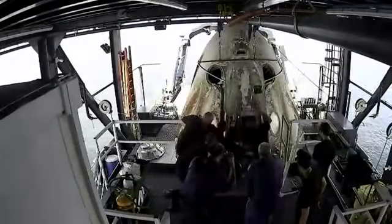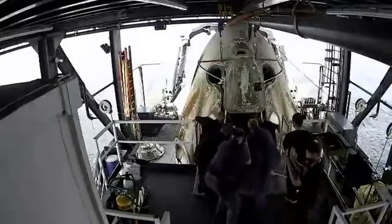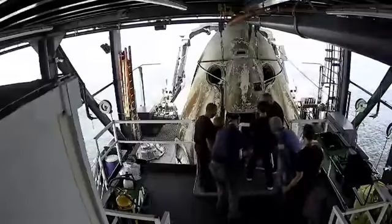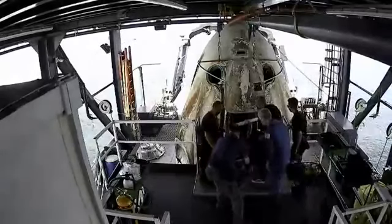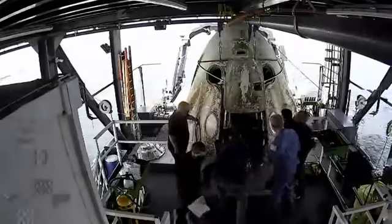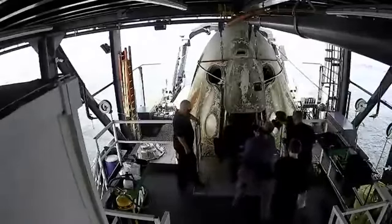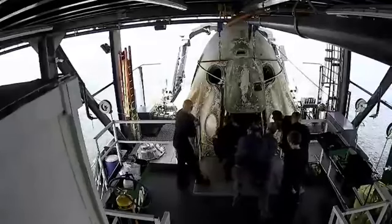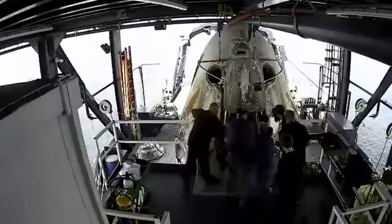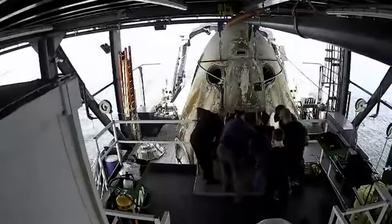And we see the hatch is now open. Hatch being opened at 12:59 p.m. Pacific. Hatch is open. So right now they're going to put a piece of equipment in there that basically smooths out the edges and makes sure that it is a comfortable exit from the Dragon capsule. Just a little piece of structure there to ensure that the hatch will remain open and that any sharp edges around that side hatch are protected.